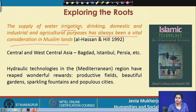As I had mentioned, if you see the map, you will find that these areas were inhabited by the Muslims, and so Baghdad, Istanbul, Persia, all deserts and arid regions where water was not available in plenty. So, how to tap water from these areas which were, to an extent, water scarce.